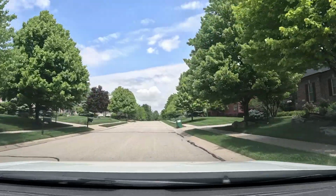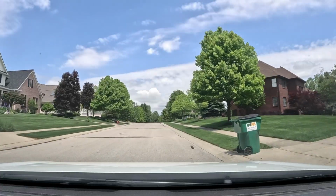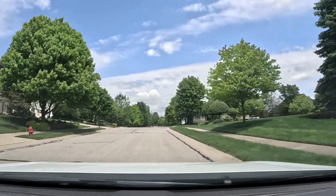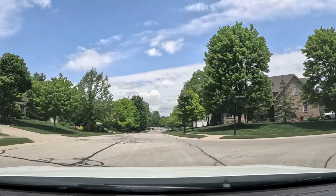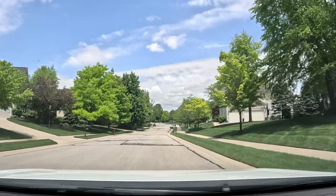This neighborhood itself is relatively new, built in the early 2000s. That's what we were seeing when doing the research and looking at property records and all that. Early 2000s, which doesn't surprise me because these homes look newer. And just talking about the different styles of homes, they are different. They're not cookie cutter homes.